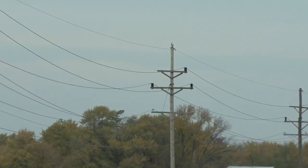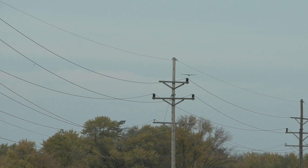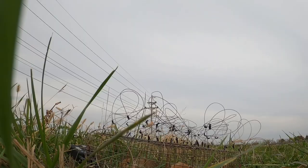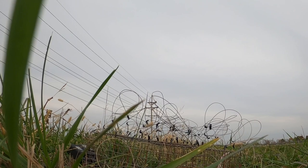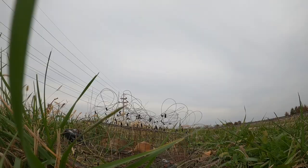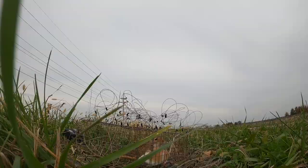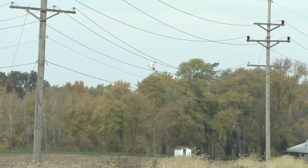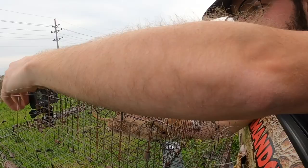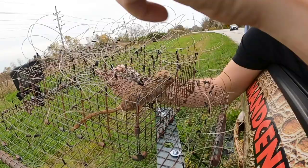Oh, damn, that train. Oh, she went right to it. I thought the train messed her up. No, she just flew off. Yeah, I see her flying off.